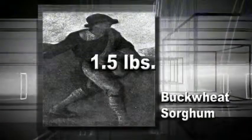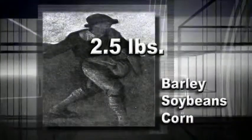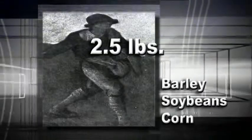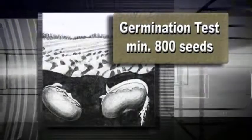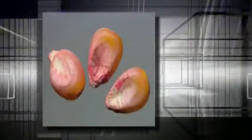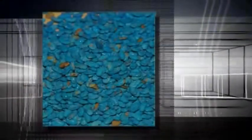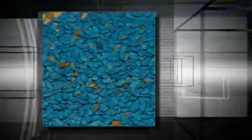1.5 pounds is sufficient for a crop like buckwheat or sorghum, and 2.5 pounds are enough for seeds the size of barley, soybeans, or corn. If you are only testing for germination, a minimum of 800 seeds is required. If additional tests will be run, such as Roundup tolerance or moisture, extra seed is necessary. Please note that with pelleted or coated seed, you may need to send additional seed as the coating material adds weight to the sample. If you have questions, the seed lab will tell you how much seed to submit.